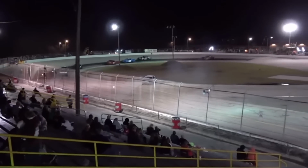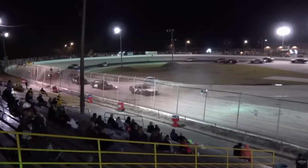They are just a blast of a car. 240 horsepower, rear-wheel drive, high-revving V8.